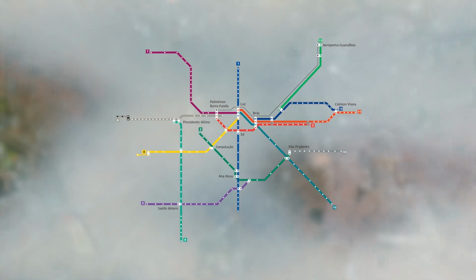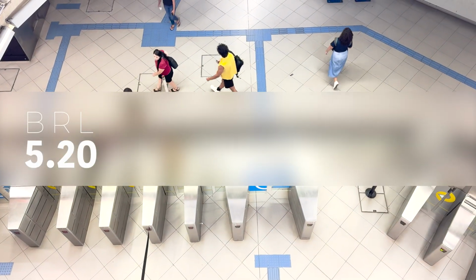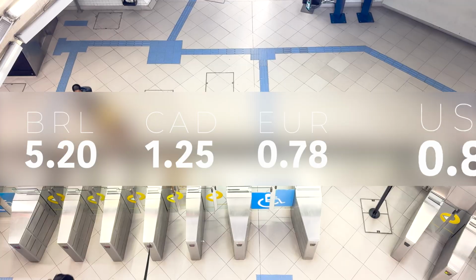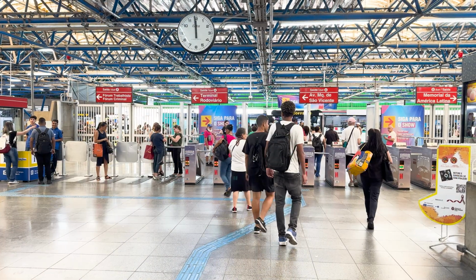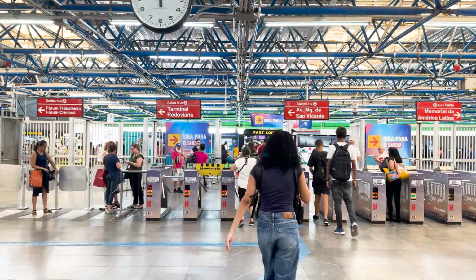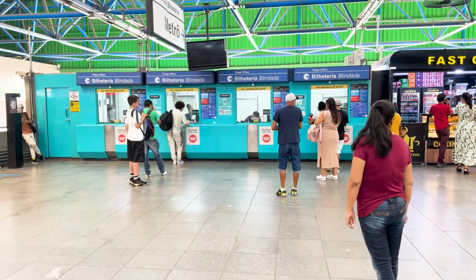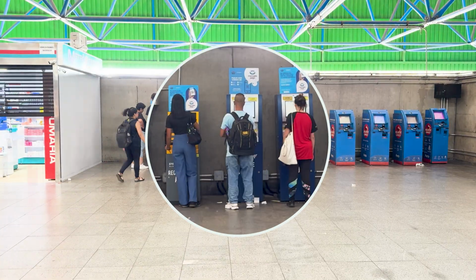Despite having multiple networks and operators, there's just one flat fare, 5.2 reais, about 1.3 Canadian dollars, no matter how far you travel or how many transfers you make. But buying a ticket can be confusing for foreigners. There are 2 ways to do it, the traditional way and the electronic way. I personally found the electronic way impossible as a foreigner.